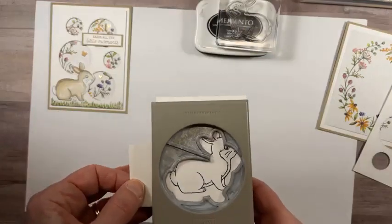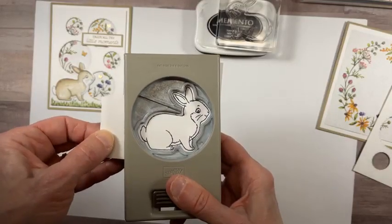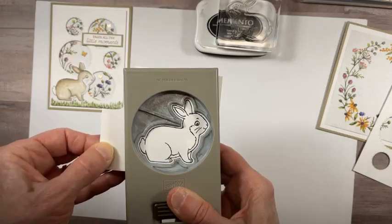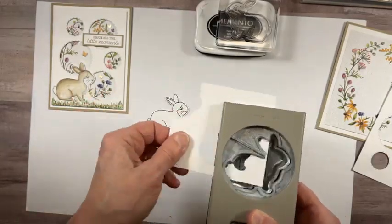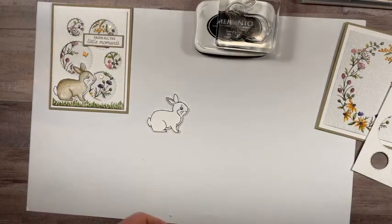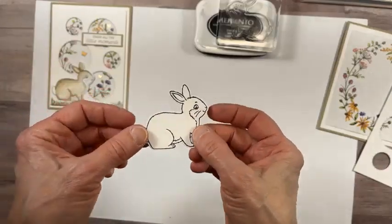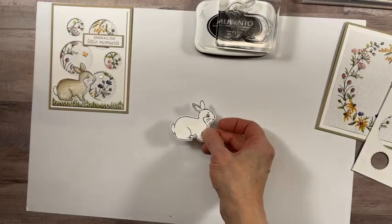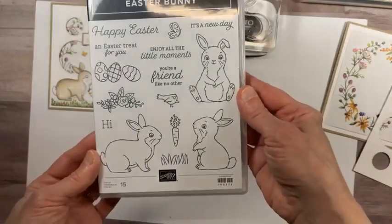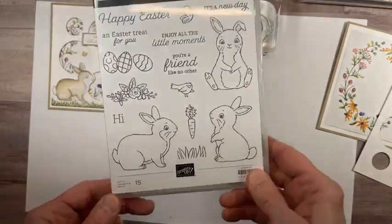So again, the class that I'm offering is in collaboration with the Makers Mojo Creative Escape Design team. Very talented group of creators, and we've each created 1 design. So there are 5 projects that you get with the class. And we make sure we put effort into getting you a really nice mix of projects and different color schemes and different themes. So they're not all Easter cards, as an example. Some of them are more neutral. You can see in the stamp set, you've got some pretty neutral sentiments. I especially love this one. Enjoy all the little moments.